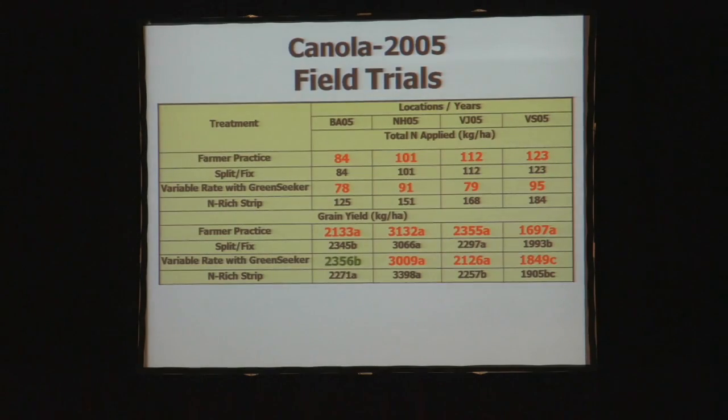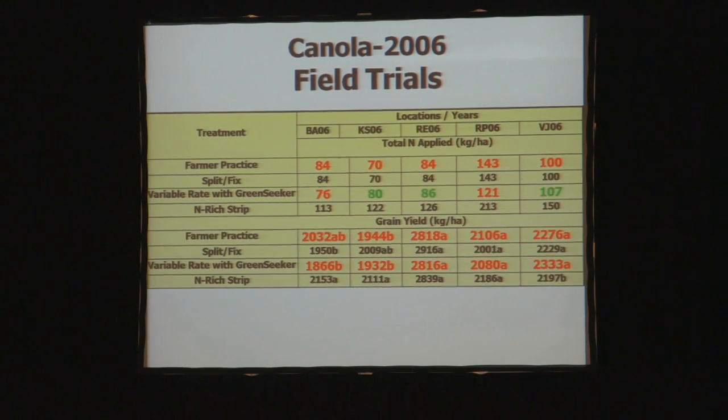If we look at the canola field trials, in this case, we're essentially using less nitrogen, and in all years we were getting equivalent yields, except in this particular location we actually had a slightly higher yield with the GreenSeeker. And these are the other sets of trials. Of course, the whole idea with the GreenSeeker is to try to allocate the nitrogen more effectively based on plant characteristics. And we actually had situations where we added a little bit more nitrogen with the GreenSeeker. Not a whole lot, but a little bit more. But we still ended up with the same yields.